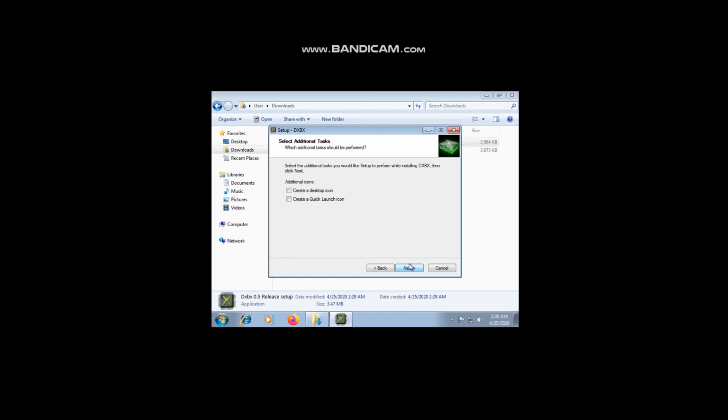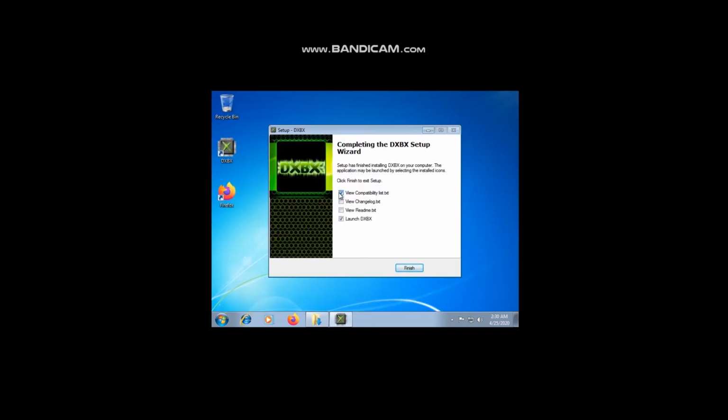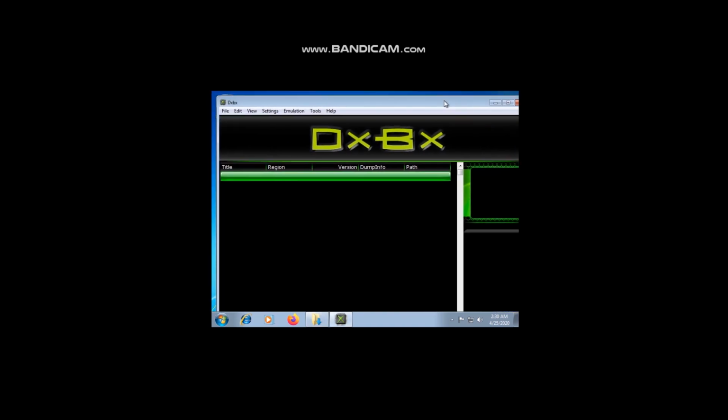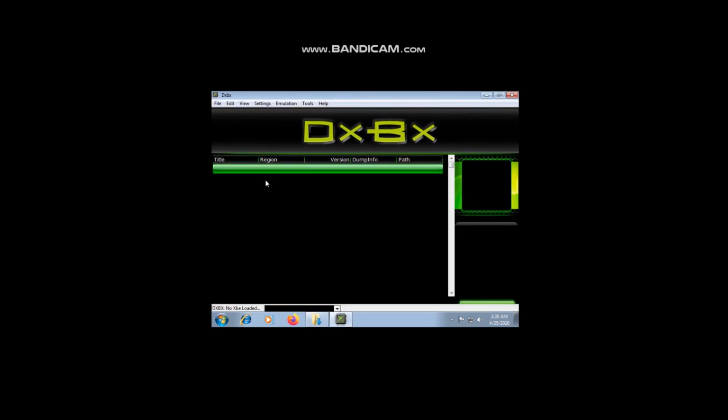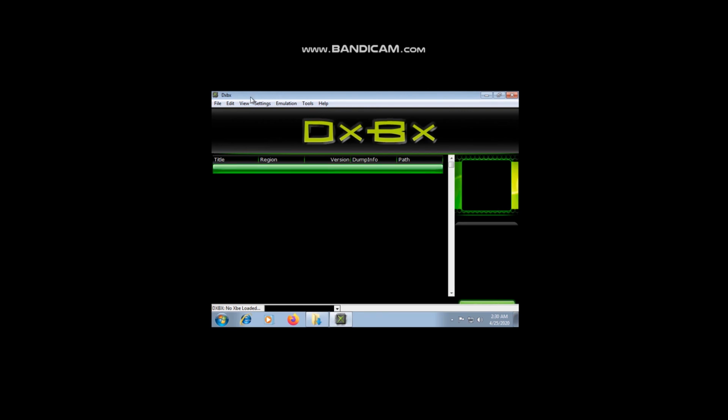I'm just going to install everything. Let's create a desktop icon. Install. We don't need this. Launch DXBX. So what is this exactly? What are we looking at? I guess this is where your ROMs would go. Yeah, no, title of the ROM, region, version, and the path to where it's installed to. And for the most part, this looks very fake. All this stuff on the side, I have no clue what it'd be.